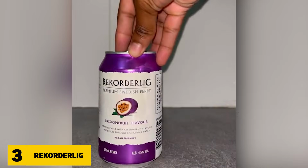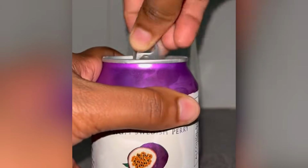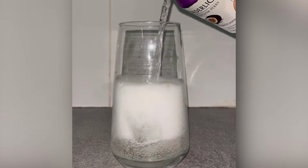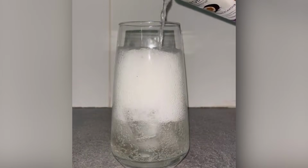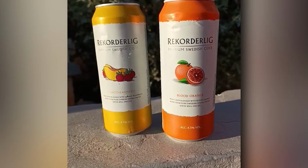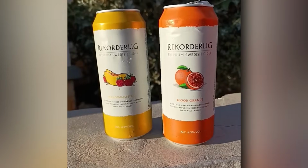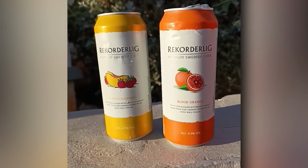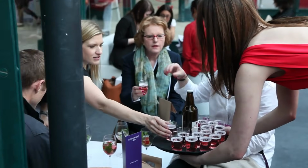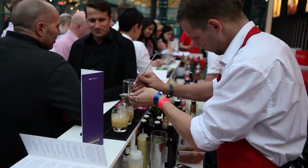Number 3, Rekorderlig. These bottles look premium, sleek glass, vibrant labels. Flavours promise sophistication, wild berries, mango, raspberry, pear. The branding leans into Scandinavian purity, crisp Nordic air in every sip. But what makes this one powerful isn't just the flavour list, it's how little it tastes like alcohol. It drinks like chilled fruit soda. And when alcohol feels like soft drink, your internal pacing shifts. You don't brace, you don't slow down, you don't measure it the same way. That's not accidental, it's formulation doing its job.